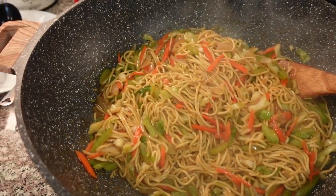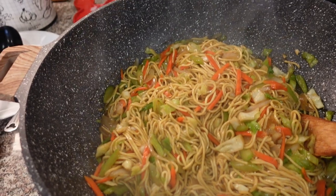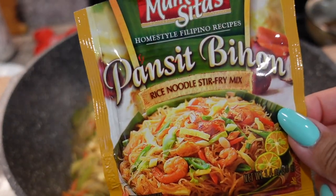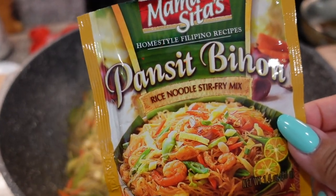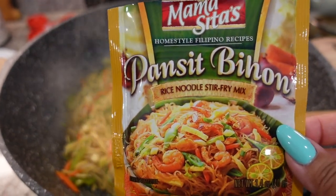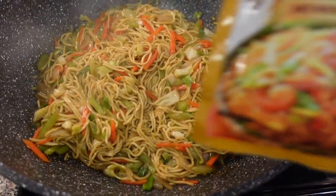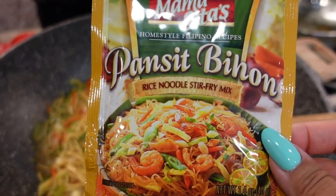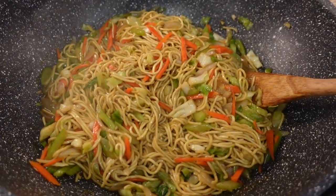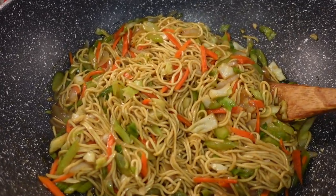Finished making pancit. I made pancit canton for lunch, and I was basically curious about this pancit mix. I've never used this before. I always make my pancit from scratch, but I was curious, so I tried it, and it's good, but it's kind of salty, I think. Well, to my taste, but it is good. The flavor is good, and I think when you put lemon juice, it'll be better. But yeah, I like it.